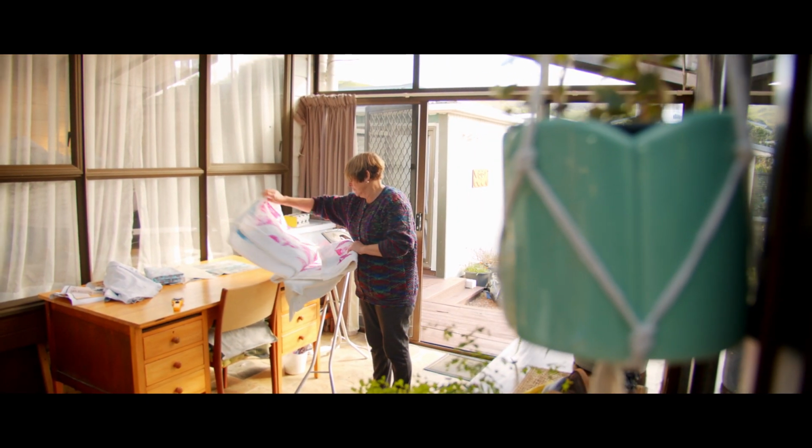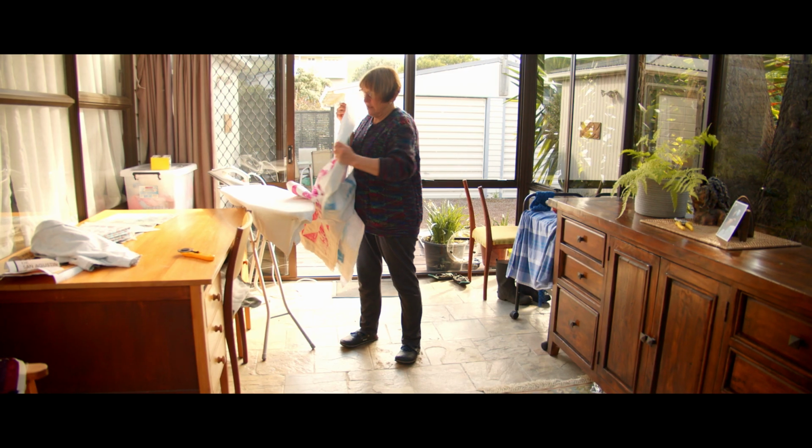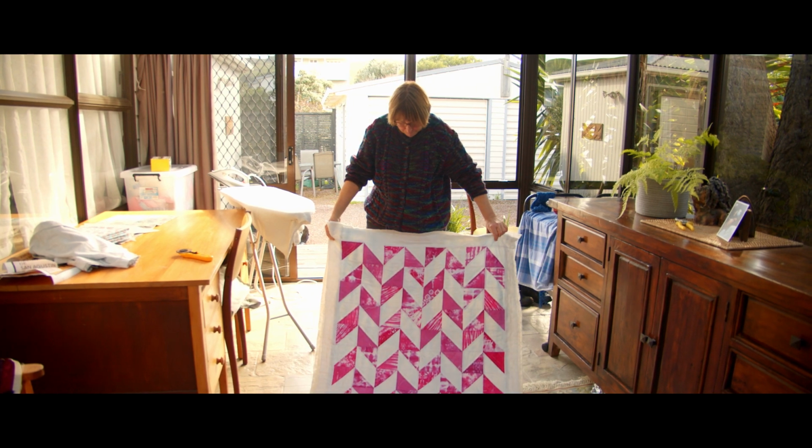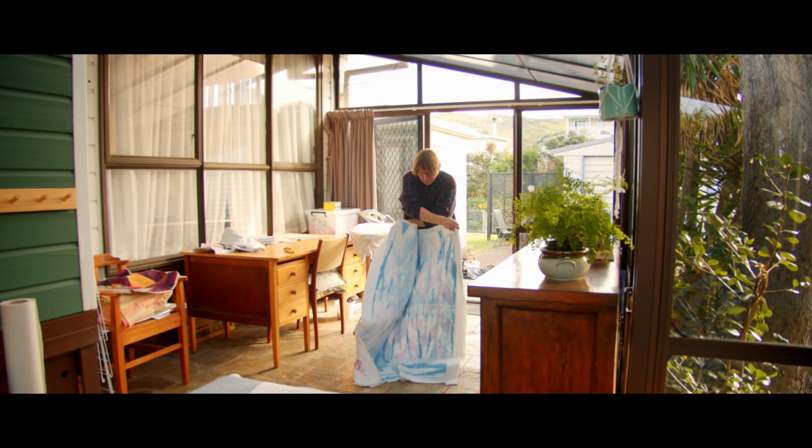I learnt to sew on a sewing machine at an early age. I just like the feel of fabric. I like the feel of threads. I've always sort of been a stitcher, really, yeah.